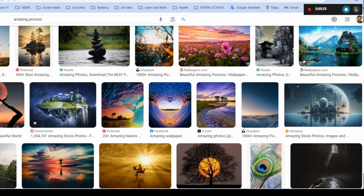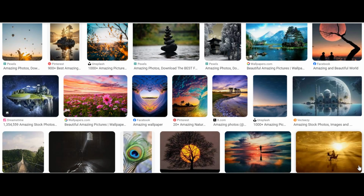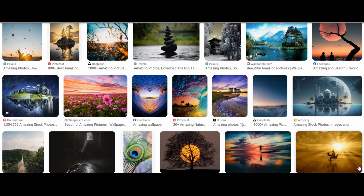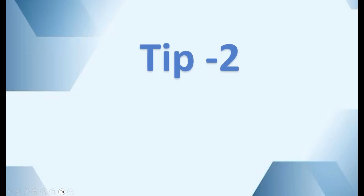Boom. Instant recording. Need to stop? Press the same combo again. Windows, Alt and R. It disappeared. It is as simple as that. Just try it out.